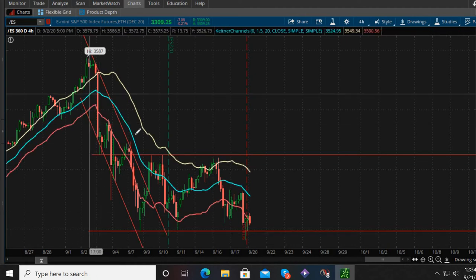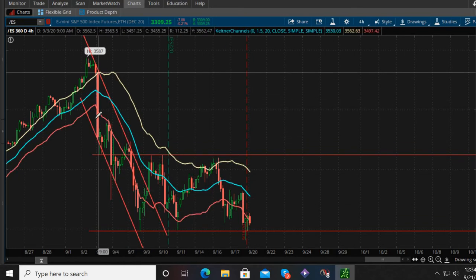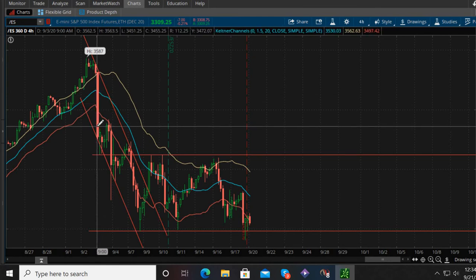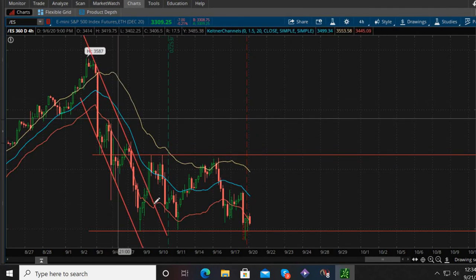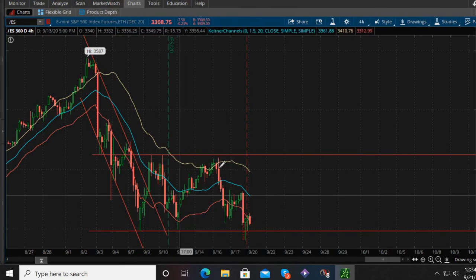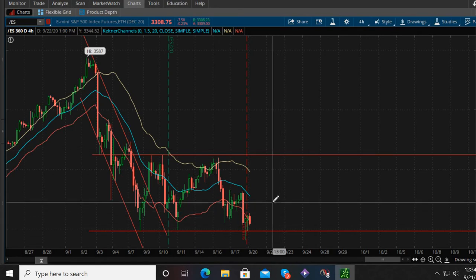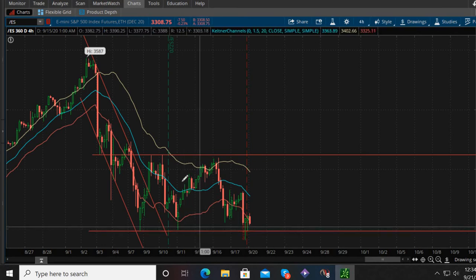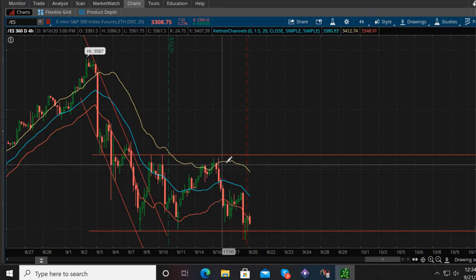So as far as ES is concerned, we had a serious sell off on the third, and then legs lower, hence the downtrend, and now we have sideways action. We're basically playing a bigger range right now. And that's the key. These are like the pain or pressure points of what the market, in my opinion, is going to take right now.